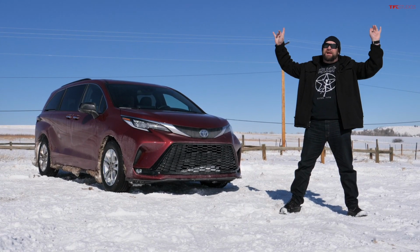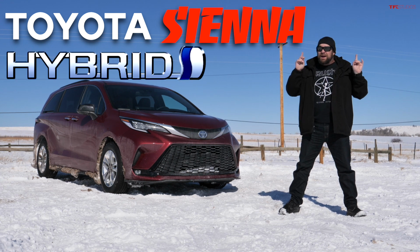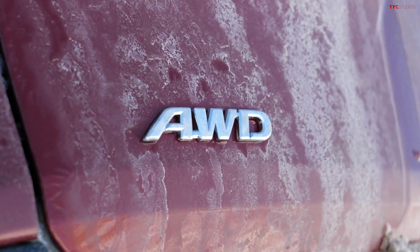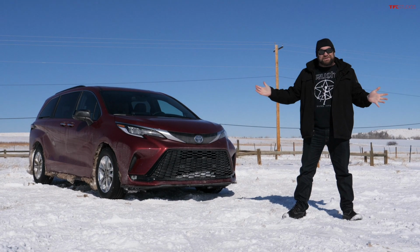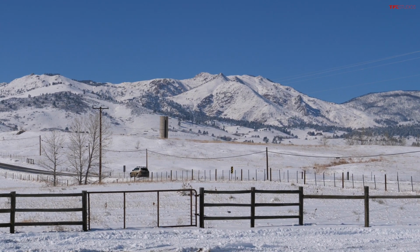Howdy folks, Nathan here with a 2022 Toyota Sienna hybrid all-wheel drive. As a matter of fact, Siennas only come as hybrids now. All-wheel drive is an option, and it's a special all-wheel drive system. And you may have noticed, it is wintertime here in Colorado. There's a lot of snow and ice, and that is exactly what we want to test.